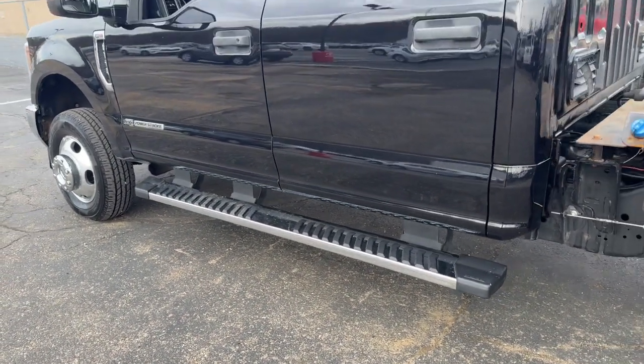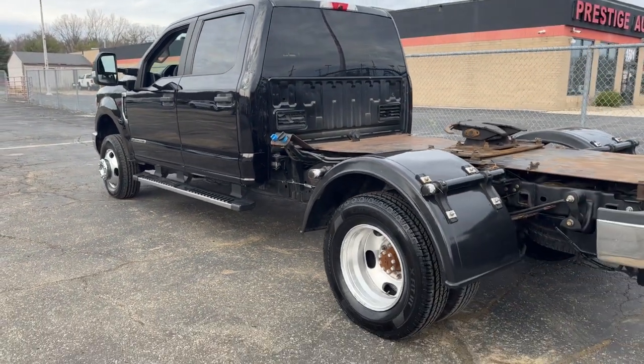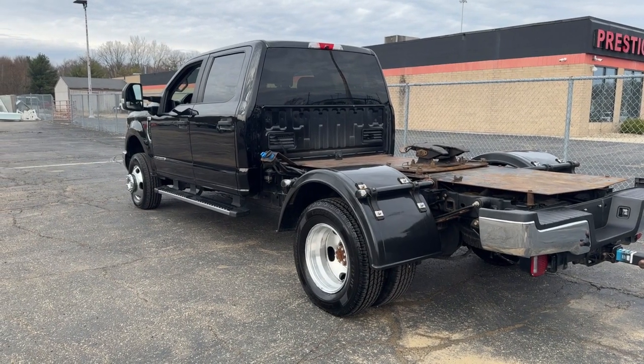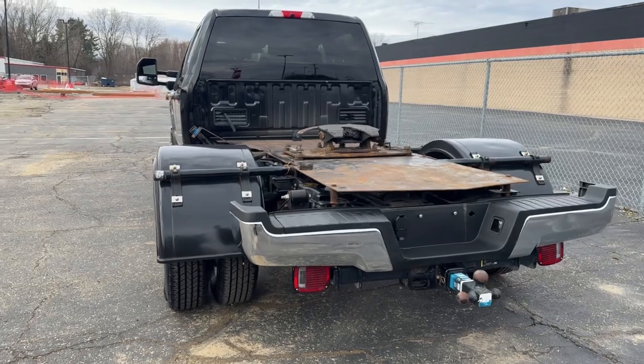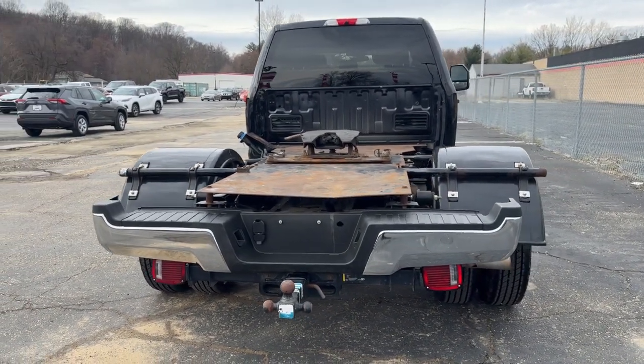These are just some of the great options this vehicle comes with: keyless entry, 4x4, heated mirrors, remote engine start, backup camera, satellite radio, premium sound system, aluminum wheels, electronic stability control, running boards, side steps.